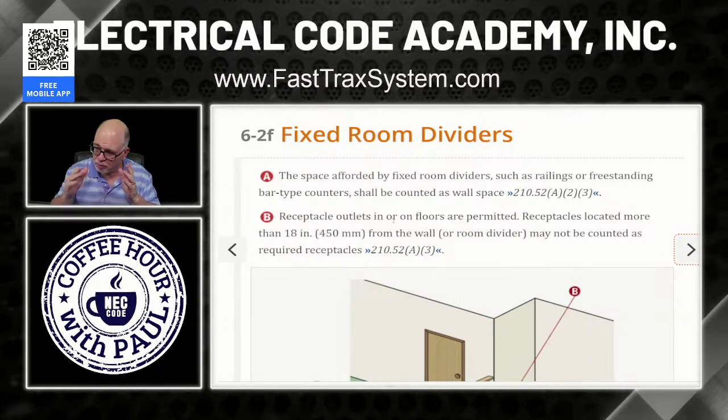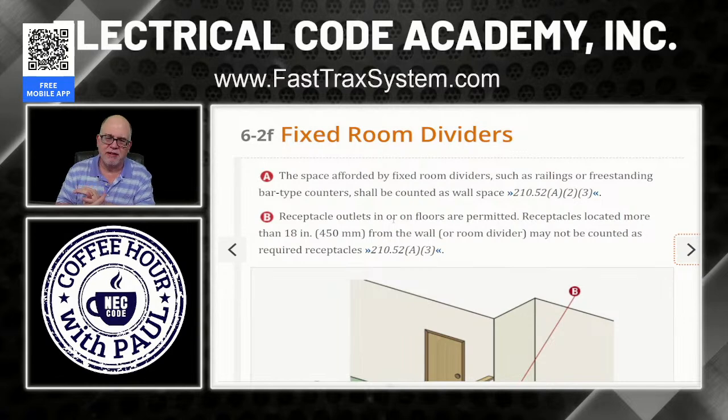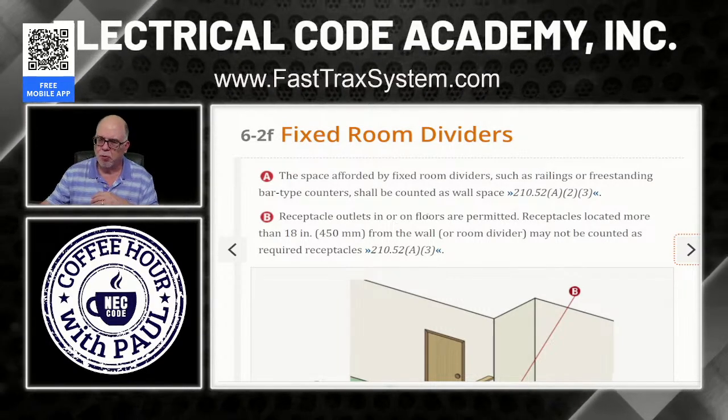Okay, every layout's different. But electricians have to take all these things into consideration, and an inspector has to work with you because they also have to look at these things and take it all into consideration. But we're going to give you one when it comes to rail. We're going to make it very simple.